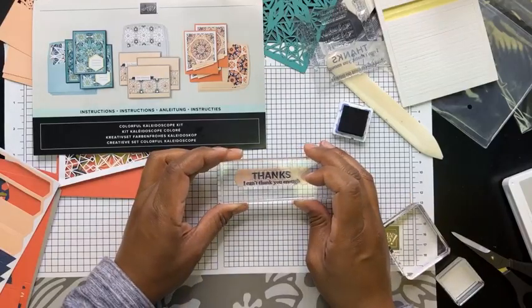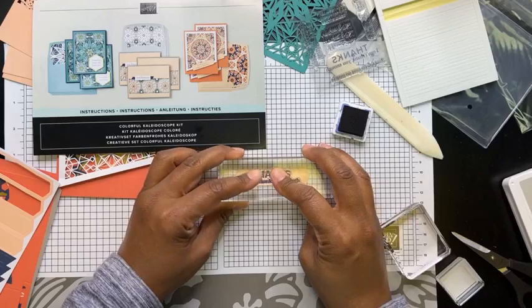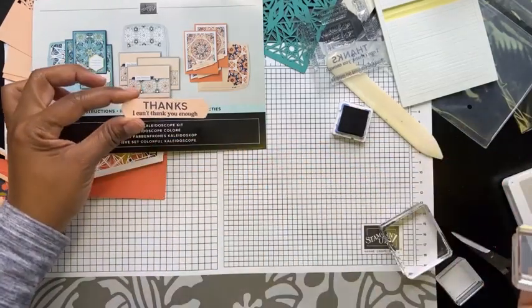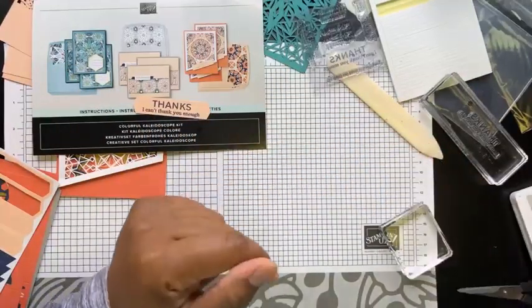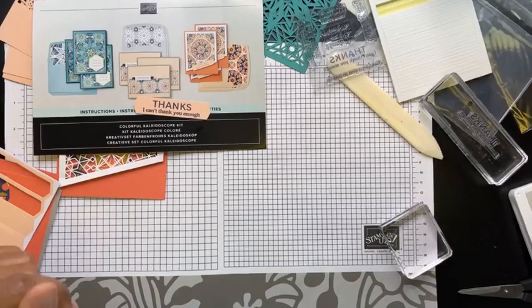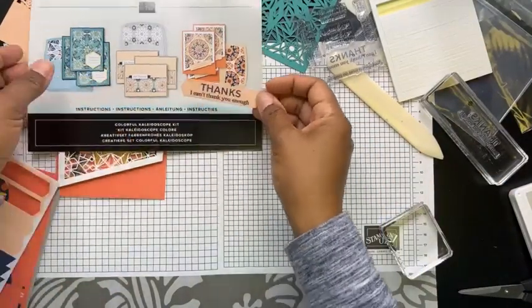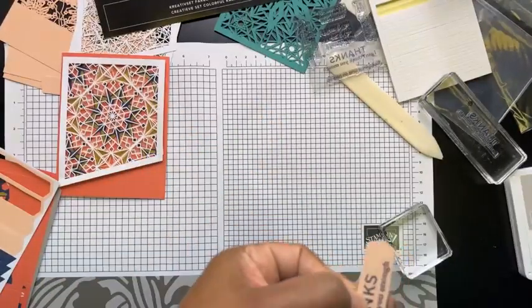So I'm gonna put "thanks, I can't thank you enough," just because I use this sentiment a lot. Oh my gosh, I love it. I love it. Okay. Noreen, I think so too. It does look better. So there we go. And I got to see another little nub that I want to trim off.